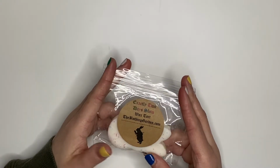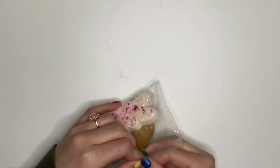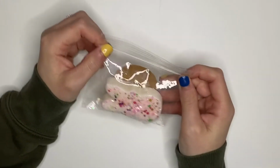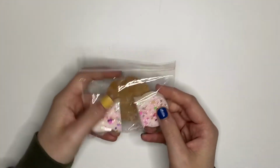And if that's not enough, I also pulled this for the bathroom this week. We just have one small bathroom in our apartment. From Bathing Gardens, exactly 2 days slow, and it's a cute little bunny. Probably just chop this guy in half. And yeah, it just smells like a fresh, clean scent. Kind of gross to me, but I'm just gonna break it in half now, so that'll be ready.